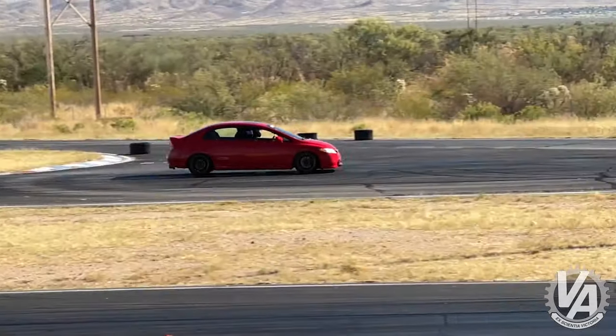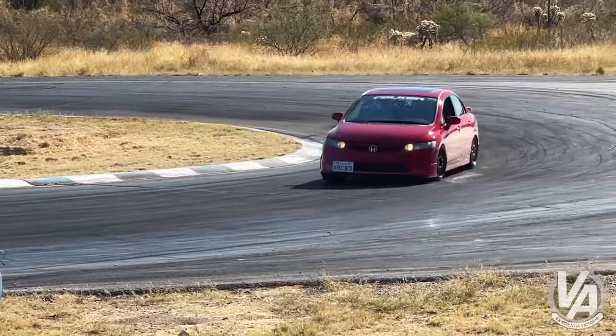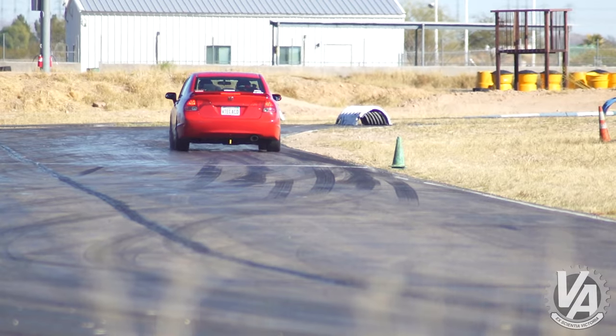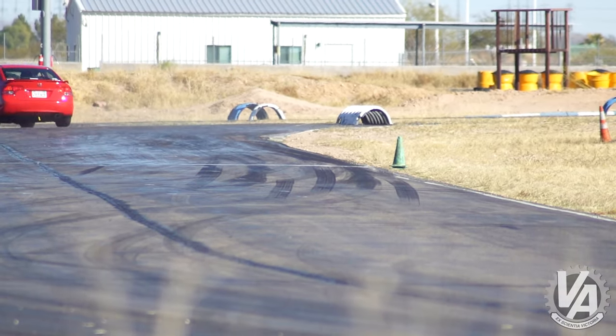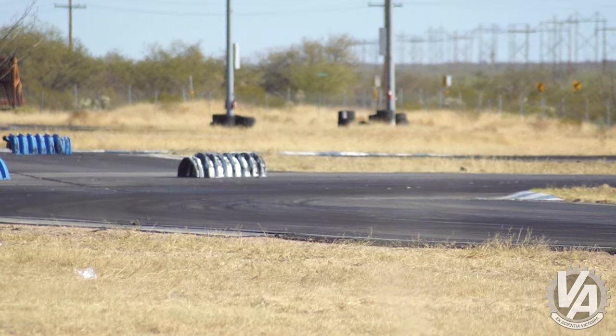And honestly, coming around the corner, where in the other ones I'd stab it and just watch the outside lane come to me, in Dadmobile I could just feel it continually pulling me around. Granted, I think it's the only one here with an LSD. Yep, true. So that helps as well.